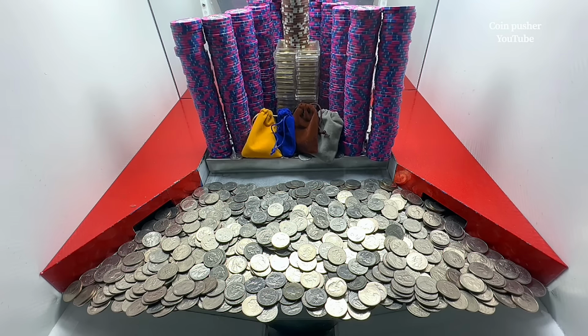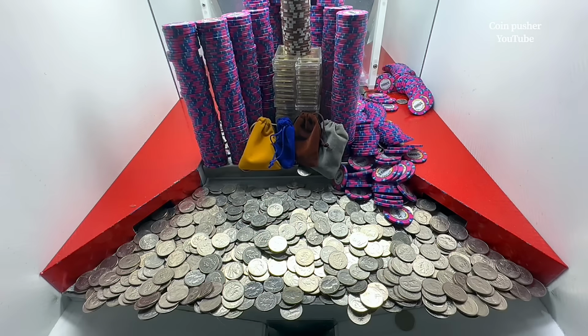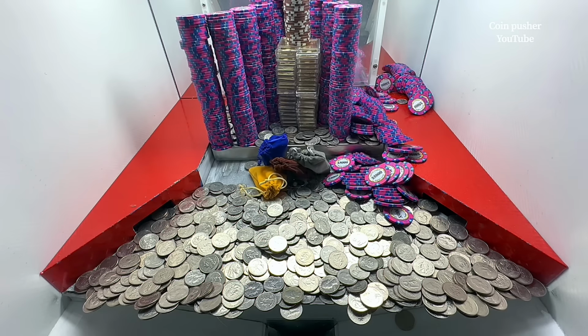Oh my goodness, it's getting ready to go already. I think it's going to fall on the red shelf, though. Oh, sweet. There it goes. It saved a little more than I thought it was going to. It's working out pretty well.